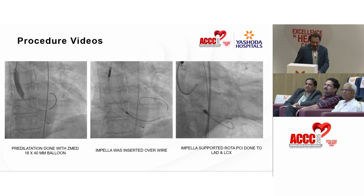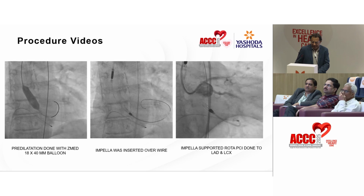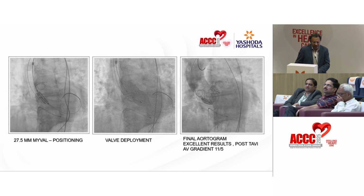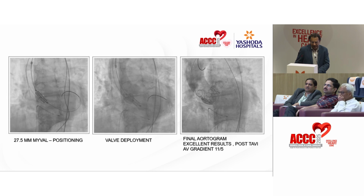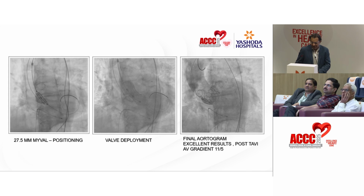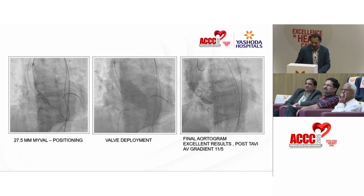So we did a pre-dilatation. We put in the Impella. We did angioplasty to the LAD and circumflex. Then we put in a 27.5 millimeter valve. We deployed the valve, and we had a good result. So we finally revascularized both together for him, and he's still doing well.